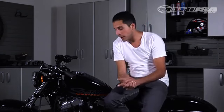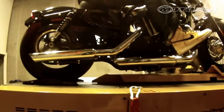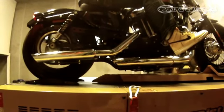The last pipes in this test, the Vance & Hines. Vance & Hines has a long history in racing. They've been making pipes for a long time, I think over 30 years. And when we pulled the Vance & Hines pipes out of the box, I wasn't impressed. They look kind of janky, fit and finish didn't look as good as other pipes. They got this weird little bracket thing you gotta fit on there, so it makes them a little more pain to mount up.